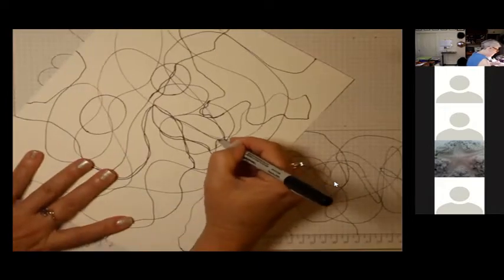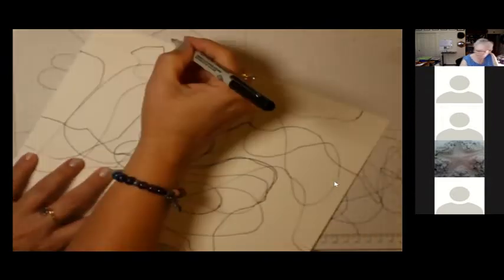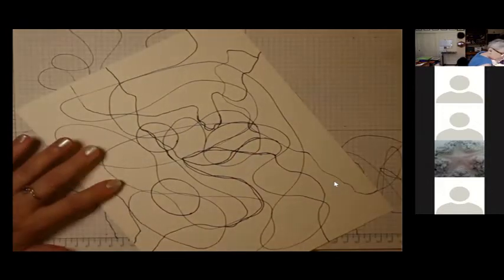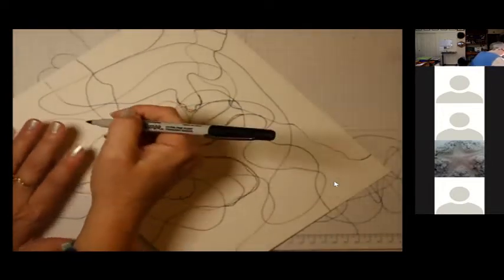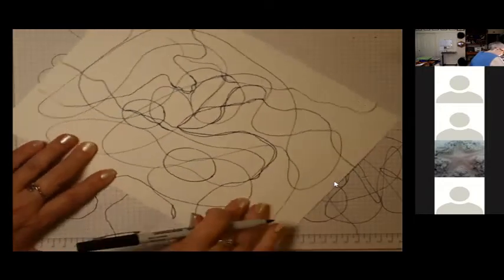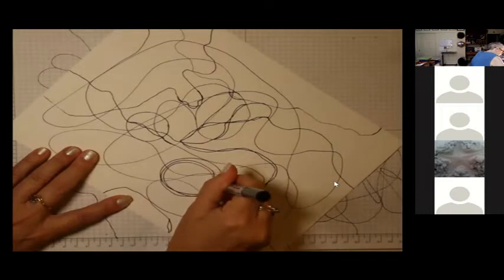So at this point, there's not any rhyme or reason. I'm just saying, what do I want? And then if there's something that I think would add to it, then I'll add to it. Like there's a little outcropping right here. I feel like that really just wants to go off the edge. So there we go. So it's really whatever your intuition tells you to do. Okay. Why don't I make this shape?